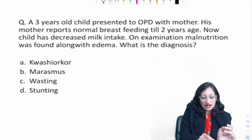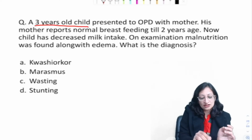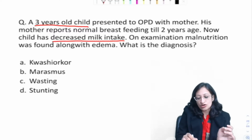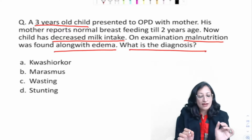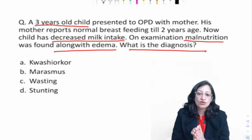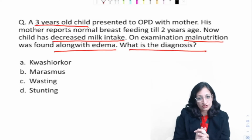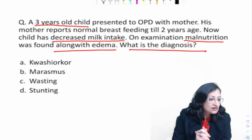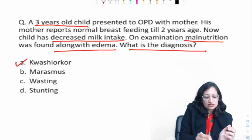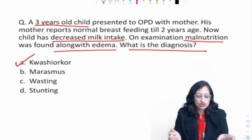A 3-year-old child presented to OPD with mother. His mother reports normal breastfeeding till 2 years of age. Now the child has decreased milk intake. On examination, malnutrition was found along with edema. What is the diagnosis? Malnutrition with edema: is it kwashiorkor or marasmus or wasting or stunting? Waiting for your answers. Oh my god, all of you are correct. Very good. Amazing. So it is kwashiorkor. We know malnutrition with edema is kwashiorkor.